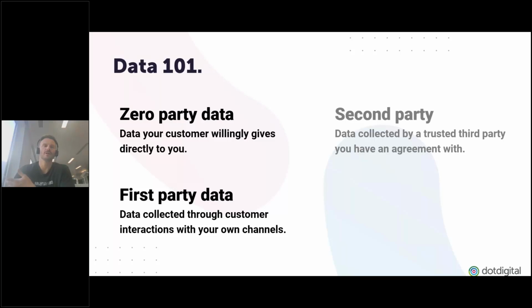Then we move on to data which isn't as valuable. So second-party data could be from customers via a trusted third party that you maybe have an existing relationship with. You can use it, but we don't love talking about it at Dotdigital because we really want you to be holding the data that you collect firsthand. And finally, third-party data, often collected and sold en masse, and we really don't like talking about this with our customers. We want to push to collect as much zero and first-party data as possible.